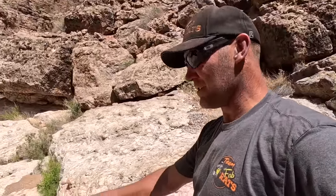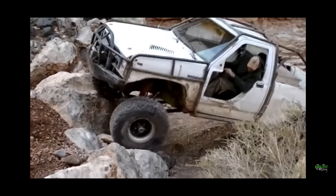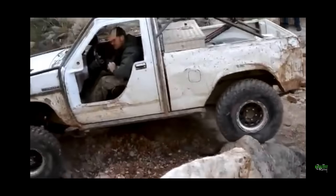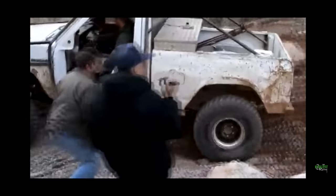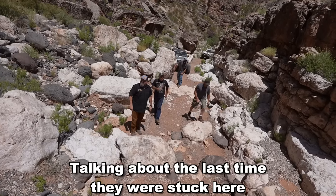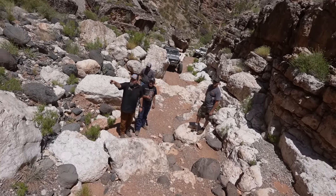I remember this way rougher than this. I think it's washed out in a whole bunch of stuff, but I did have 35s and a 44 last time I was in here. A little bit of a capable rig makes a big difference. It was right here somewhere. We were on that big flat rock right there, where we did the fire right here.